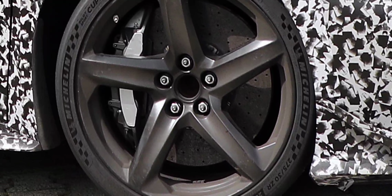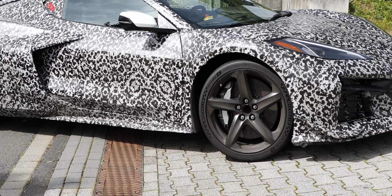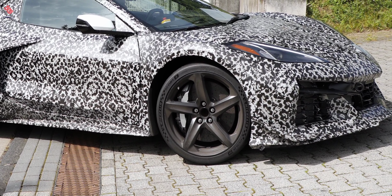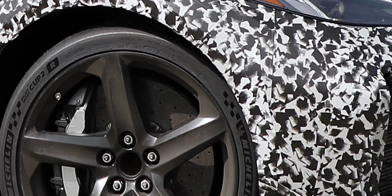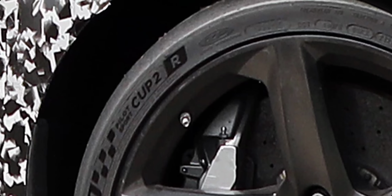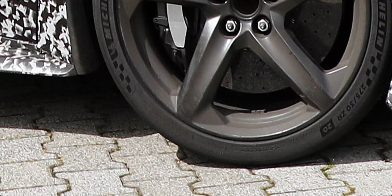We can definitely make out now that these are carbon ceramic rotors. You can see behind the wheel at this point, definitely some huge brake rotors in there, and you can tell by the material and the cross drilling that they are carbon ceramic rotors, so that's very high-end stuff. Like I said in my previous video, I'm definitely under the impression this is a track package. When you see these dive planes and carbon ceramic rotors, we can also make out now that these are for sure Cup 2 tires, which we pretty much assumed anyways based on the tread pattern on the last set.